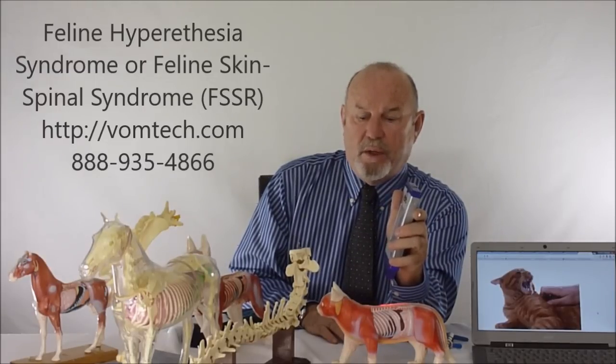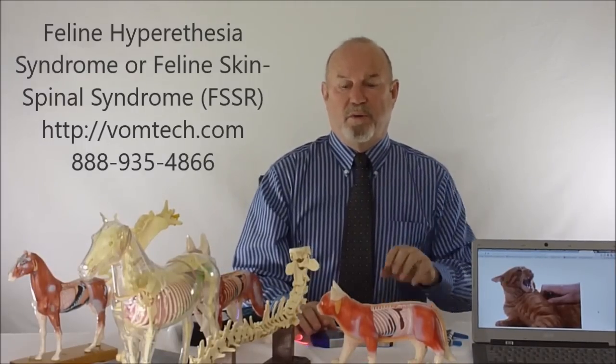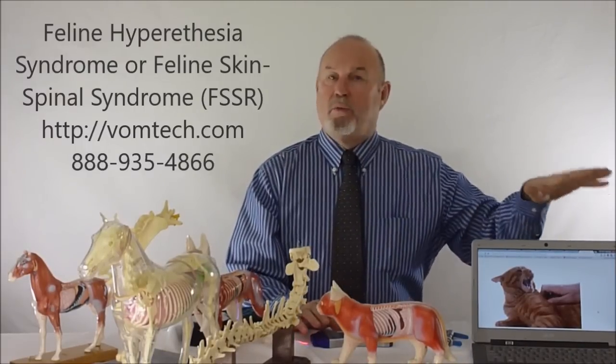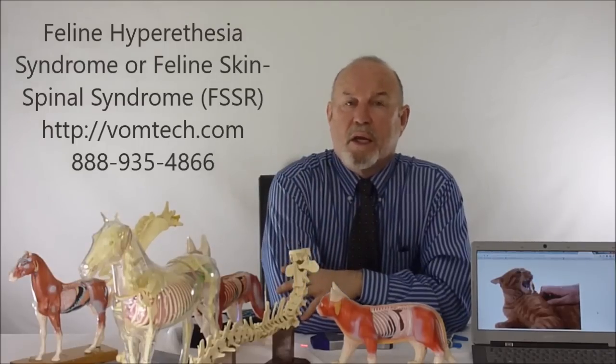Those frequencies are commonly used as a means to calm down, repair and rehabilitate neurological function all along the spine. And we can get rid of this particular problem over a period of about 3 to 5 weeks and never have to see it again. It is a solution for feline hyperesthesia syndrome, which we have also dubbed feline skin-spinal reflex syndrome. Veterinarians all know about it, and we see animals that have that condition. If the animals respond to corticosteroids for a while, that's fine, but it always comes back. We fix it with this technology.